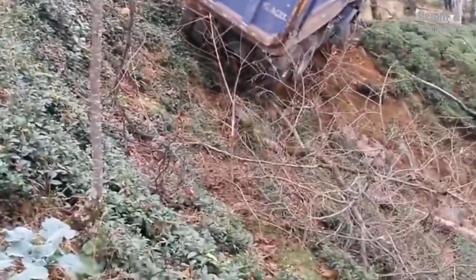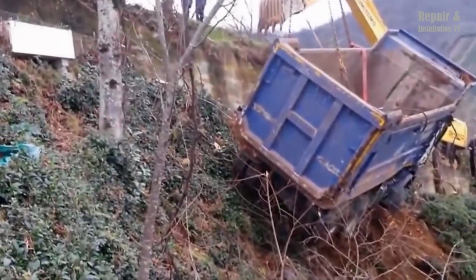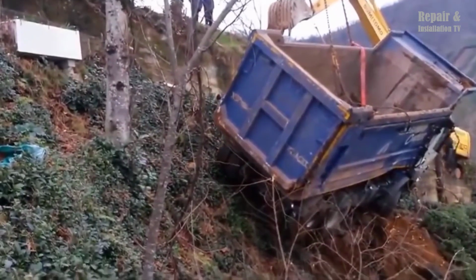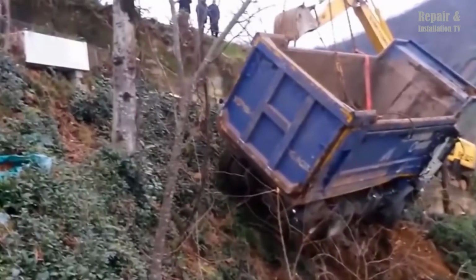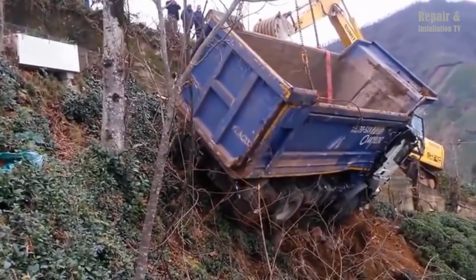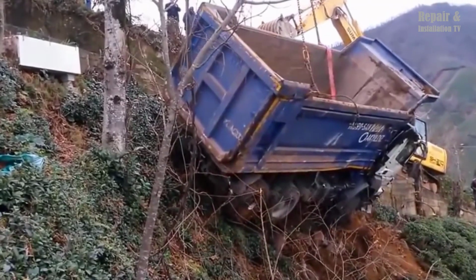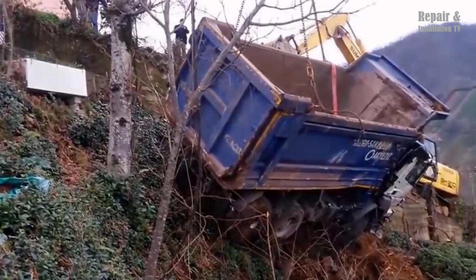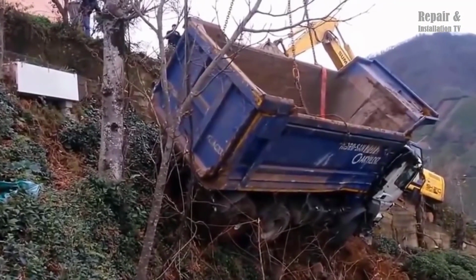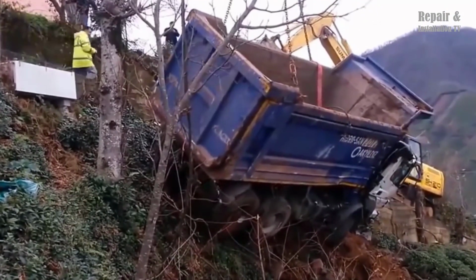An excavator is usually brought to the site, as it offers the necessary power and reach to access the truck down the cliff. The operator of the excavator carefully maneuvers the machine to reach the crashed vehicle, taking into consideration the stability of the surrounding terrain. Using the excavator's arm and bucket, the operator attempts to stabilize the truck and secure it before initiating the recovery process.